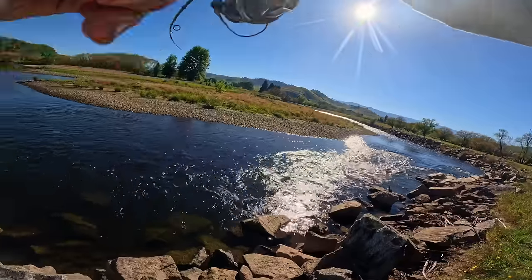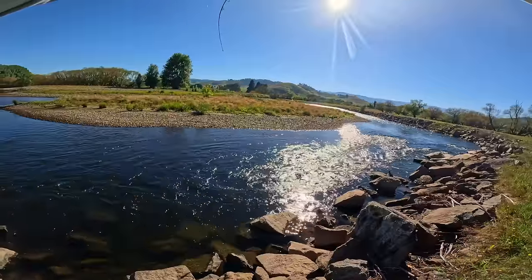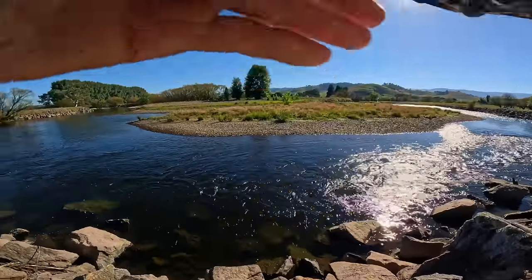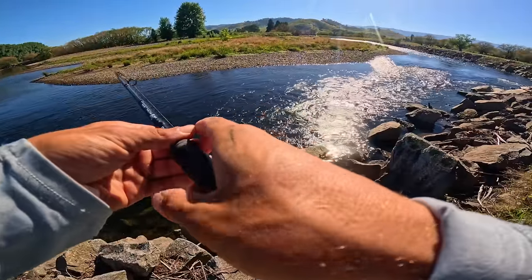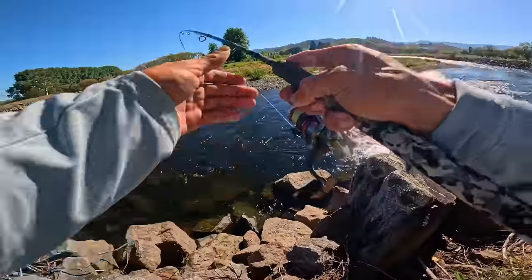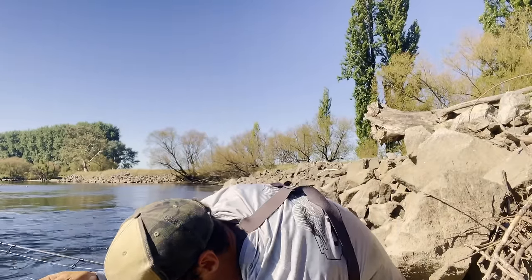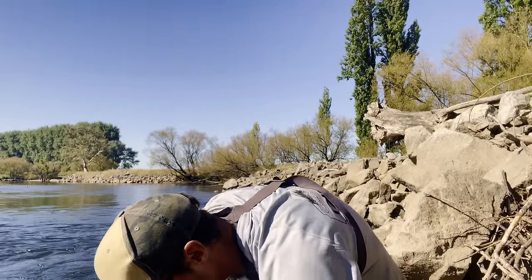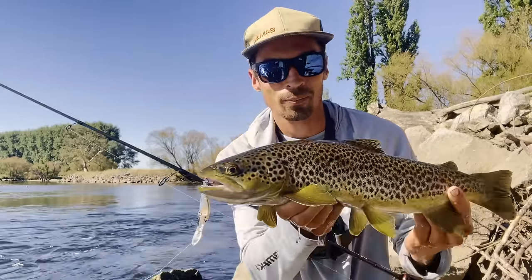He's a nice fish too. He's a really nice fish. Oh yeah. Stunning fish. Wow, look at that thing. That's the one I've been after. All right, got him here. He's an absolute cracker of a fish, this one. Very happy. Very happy with that one.